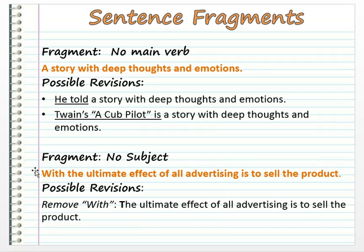Example: With the ultimate effect of all advertising is to sell the product. That doesn't make sense. No subject. Possible revision: remove with, take that out. Capitalize that T so that it begins the sentence. The ultimate effect of all advertising is to sell the product. There we have our subject, and that makes sense. The ultimate effect of all advertising is to sell the product.